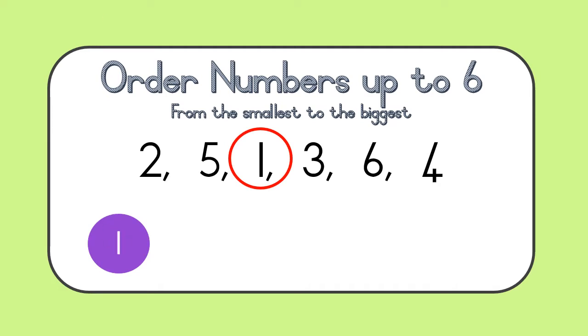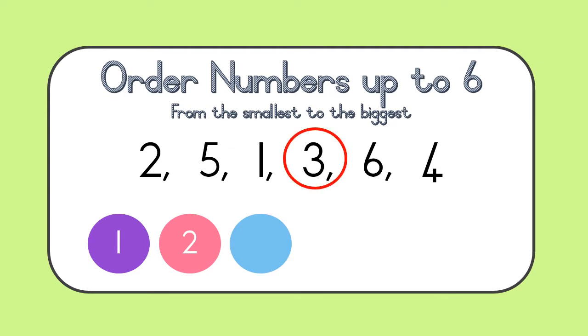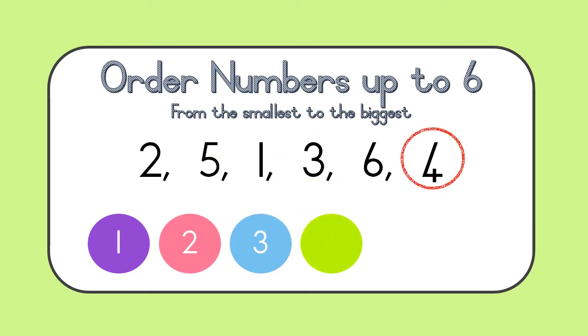So I'm going to put 1 first. What number is slightly bigger than 1? Yes, friends, 2. So I'm going to add 2. Let's have a look at which number is slightly bigger than 2. 3. Let's add 3. There we go. Which number comes after 3? Can you remember? 4, friends. You are so brilliant. Let's add 4.